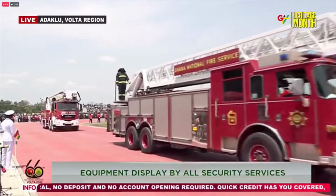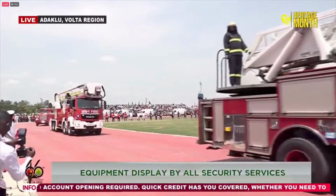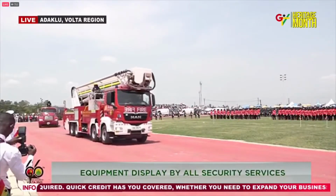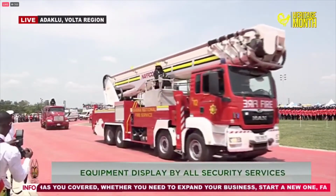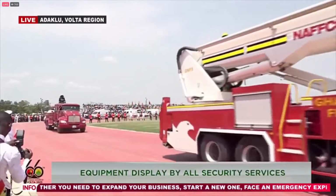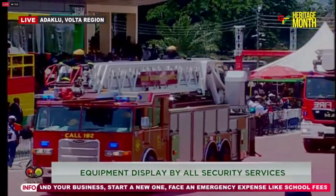We now have the hydraulic platform. This vehicle is used for fire and rescue operations. It can be extended to a height of 72 meters, capable of reaching over 24 floors. We now have the recovery truck, which is used for towing and lifting vehicles.